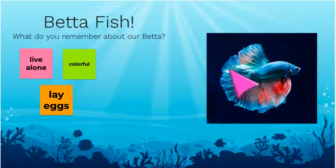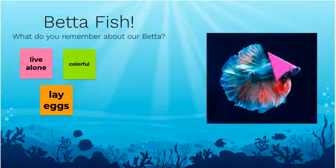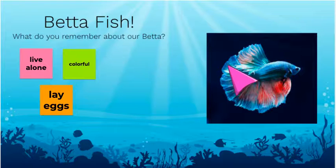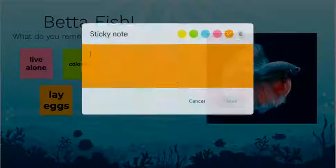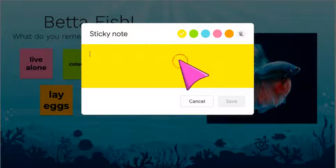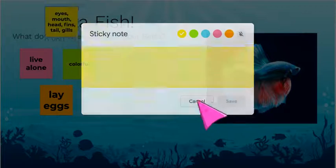Do you remember any parts of the betta fish? What are these beautiful things up here and back here? Yeah, betta fish also have fins. They also have a tail. What do they breathe out of? Do you remember what those are called? Gills. You got it. I am going to go ahead and make a list of all the fun things that our betta fish has. They have eyes. They have a mouth. Their eyes and their mouth are on their head. They have fins, a tail, and they use their gills to breathe.